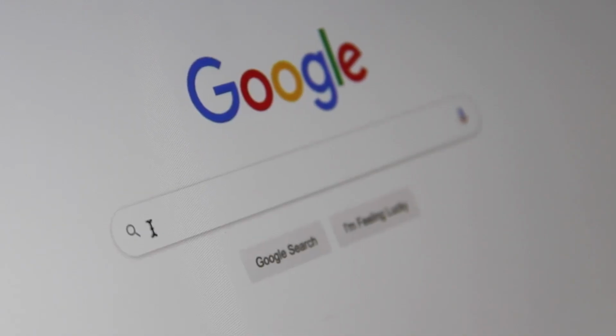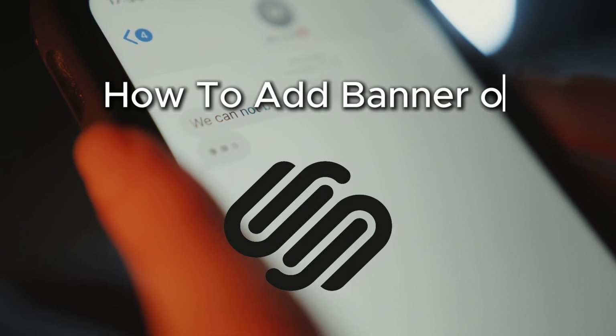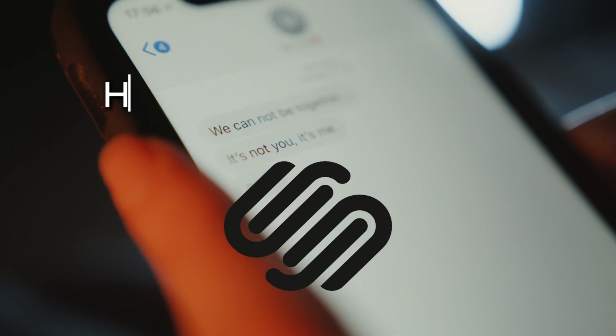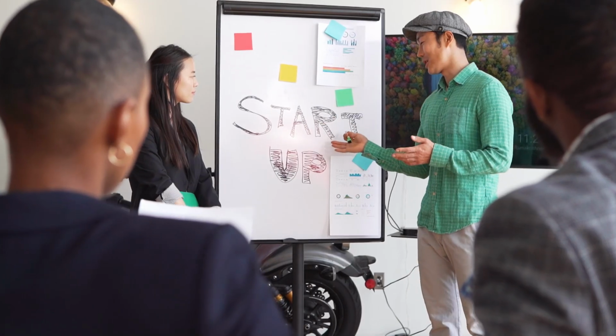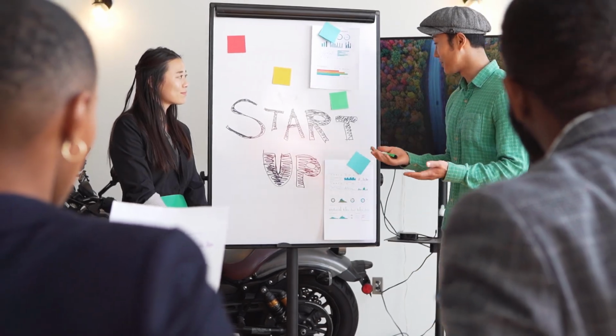Are you building a Wix website? Don't miss these top 5 expert tips to make the process smoother and your site more effective. Whether you are just starting or looking to improve your site, these strategies will help you to get the most out of Wix. So let's get started.